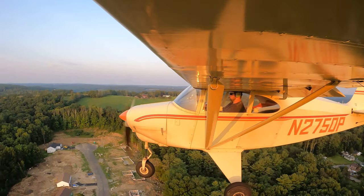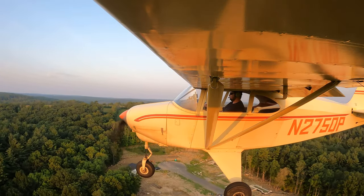Southbound traffic, 7379, 2 Lima, clear all runway south bridge.